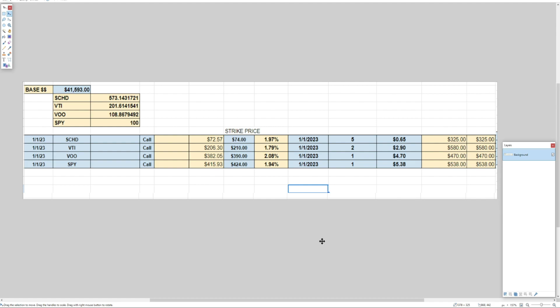So all in all, when taking a look at these prices, you can see that SCHD is not the best ETF to use if you're trying to have similar risks between SCHD, VTI, VOO, and SPY. You can see that these are all very similar risk, with VTI having the highest risk but also the highest reward. But they're all very, very similar, right?